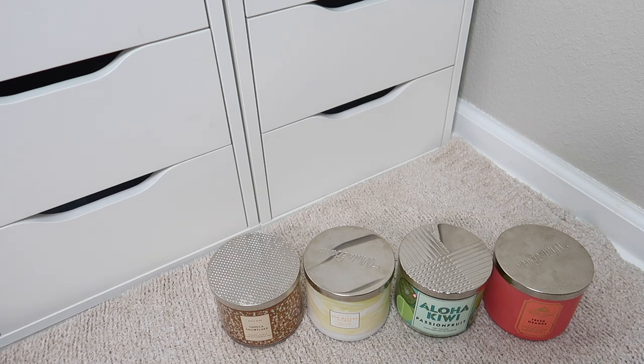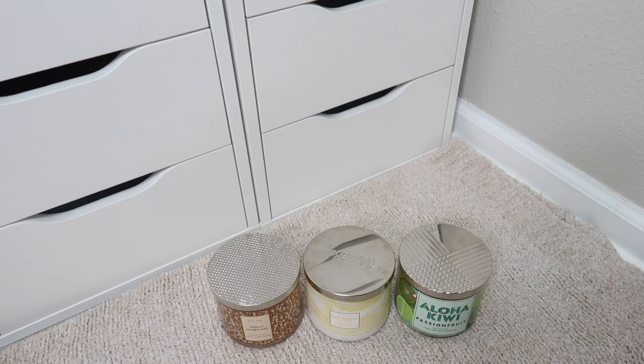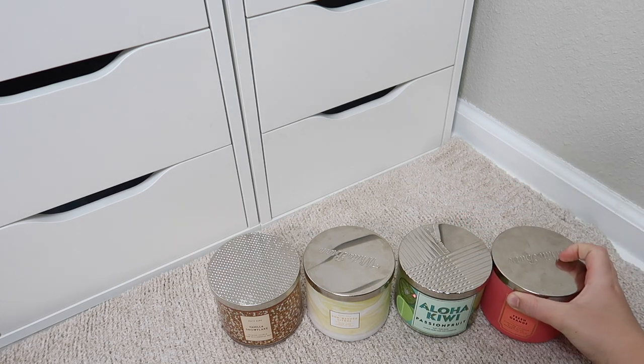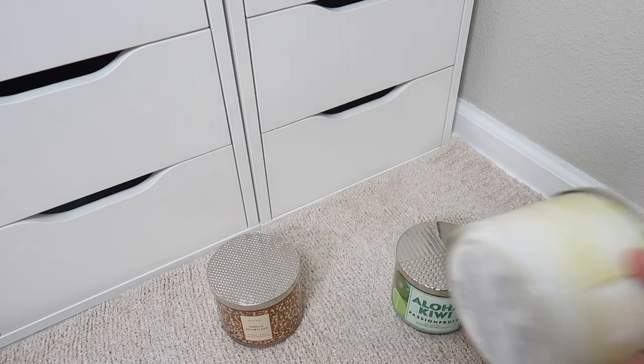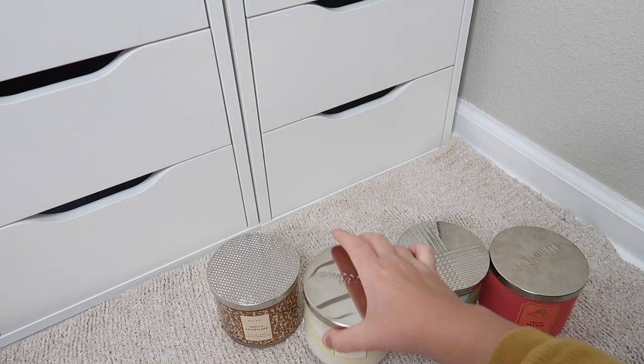I love citrus, I love vanilla, fruity scents, and those are my main go-tos. Anything super sweet, cotton candy, I love that type of thing. So I believe my orange candle is from 2020. The Aloha Kiwi is from 2020. And the Sunwashed Citrus is also from 2020.